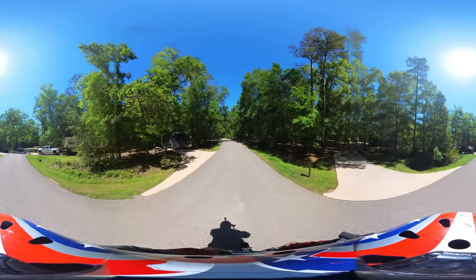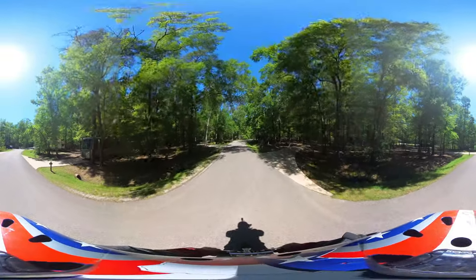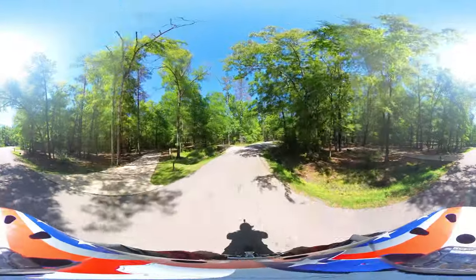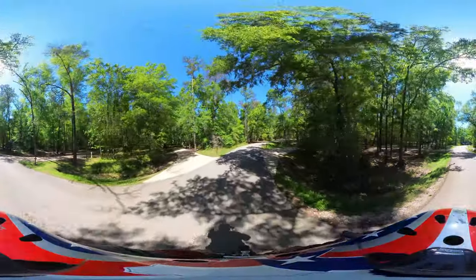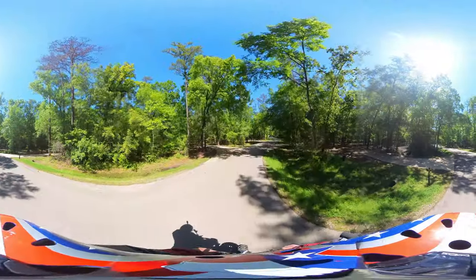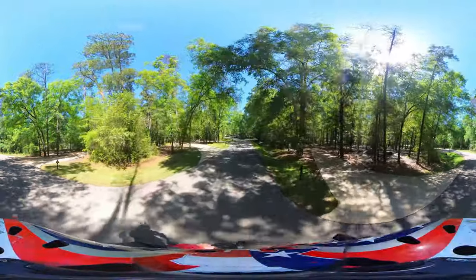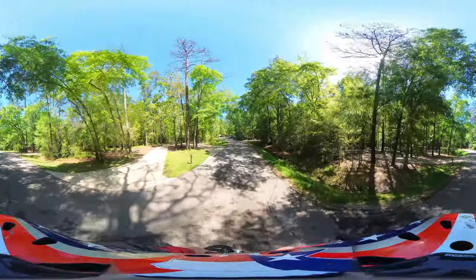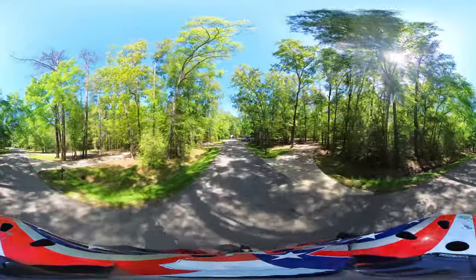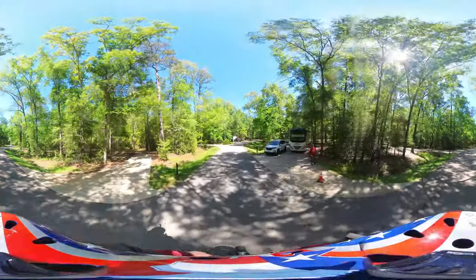These are all 30 amp. There are not any pull-throughs at Lake Livingston State Park. So these may be 30, 50. I don't know. Very level. Park is extremely well maintained. Howdy.